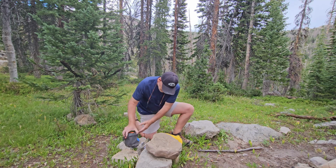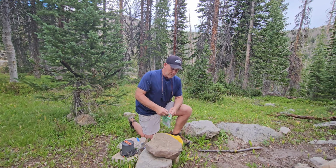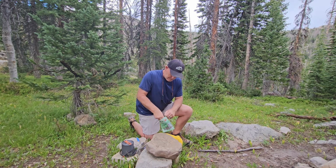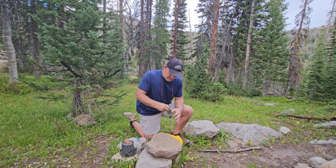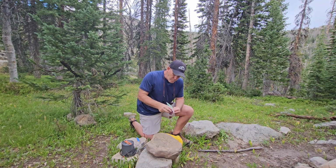Get me a snack. I better have that snack right now. I'm getting lightheaded. Probably a little bit of altitude plus low on calories, so you get that red dragon fruit. That's really good.